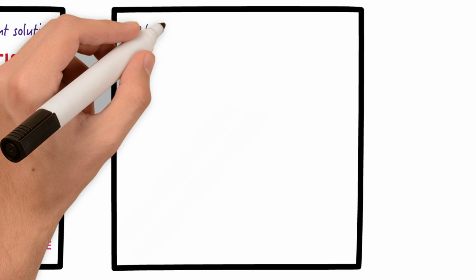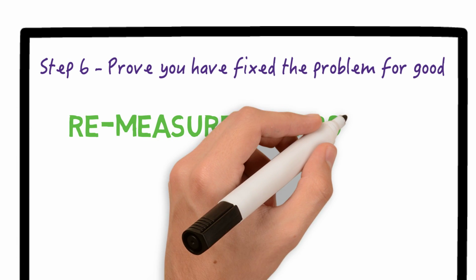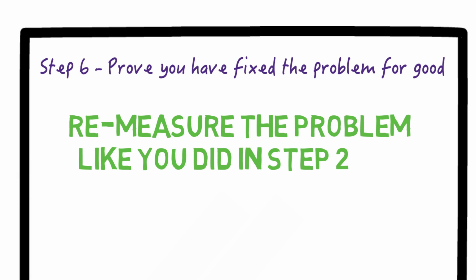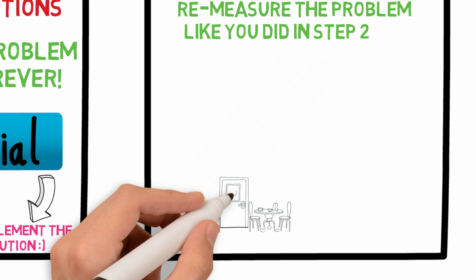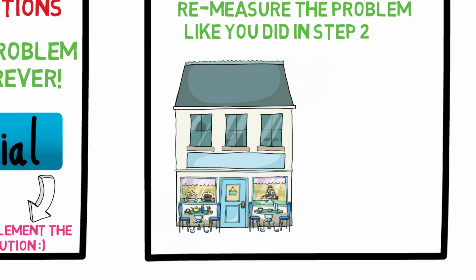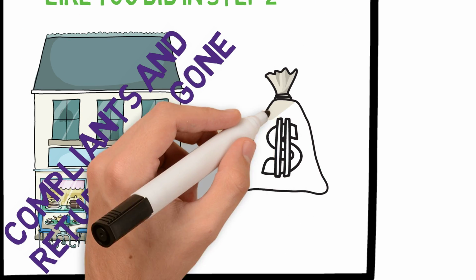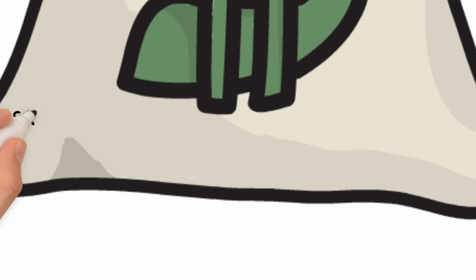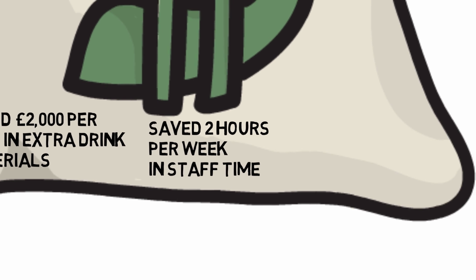Step 6. Prove you have fixed the problem for good. The last stage of the process is to check that the problem has been solved forever. This step is basically a mirror of step 2, where you will remeasure the problem. In our cafe, we redid the checks that we did in step 2 and found that we had no further complaints. Don't forget also to state the cost savings and all other benefits realised from having solved the problem, and then tell everyone about it.